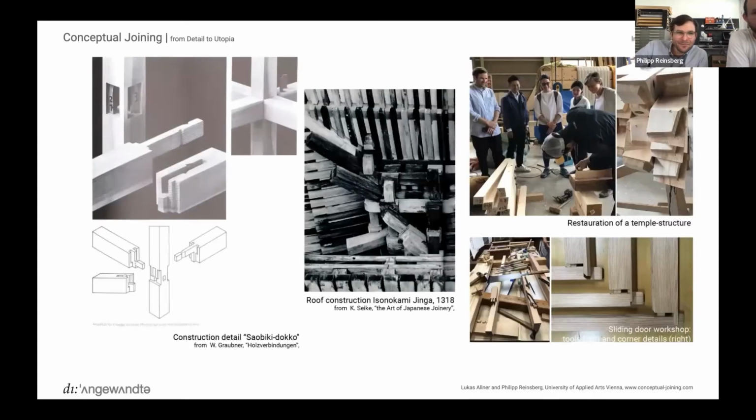Okay, hello again. So the project which I'm presenting now happened in parallel to the branch formation project. And this was more a perspective or a view on traditional carpentry joinery techniques, but also influenced with modern technology. And we wanted to look at this topic again from a 21st century perspective. And early on in the project, in 2018, we did a study trip to Japan.